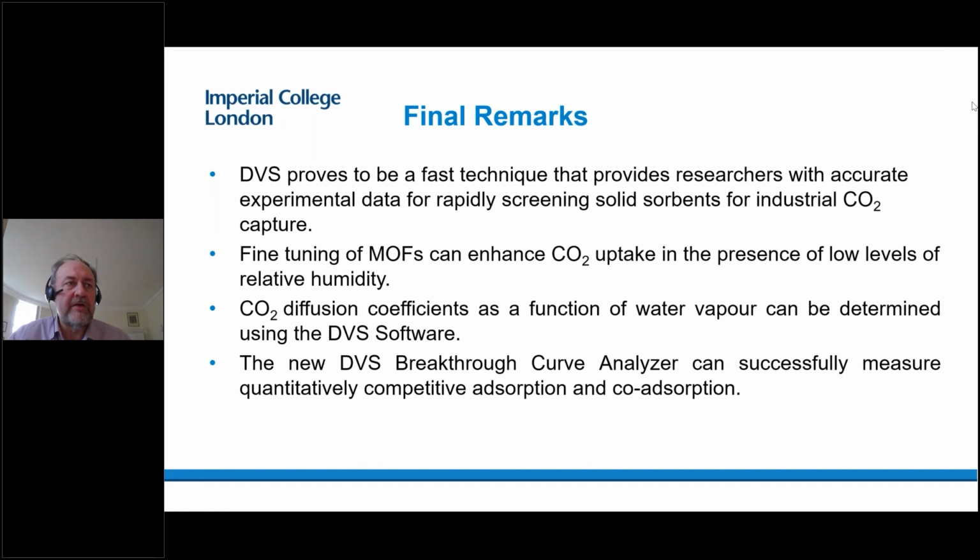When you get to even more real-world problems of the sort that James describes, you might have 2, 3, 4 components, and that becomes really challenging gravimetrically. But if you can put appropriate sensors in your system, and O2 sensors are relatively easy to get hold of, you can potentially do all those species at the same time. So we haven't done it, but it could be done using breakthrough analysis.